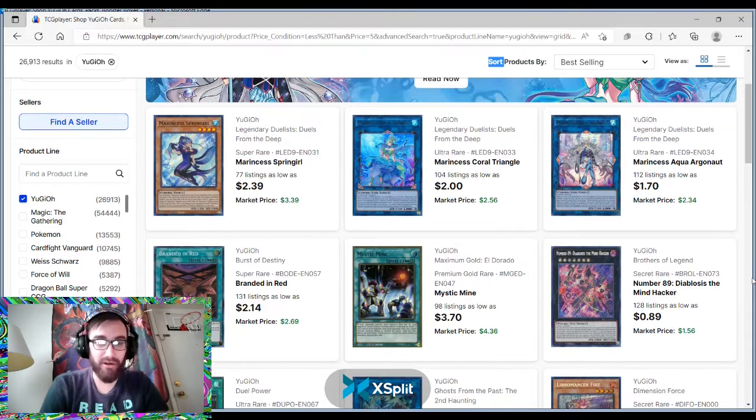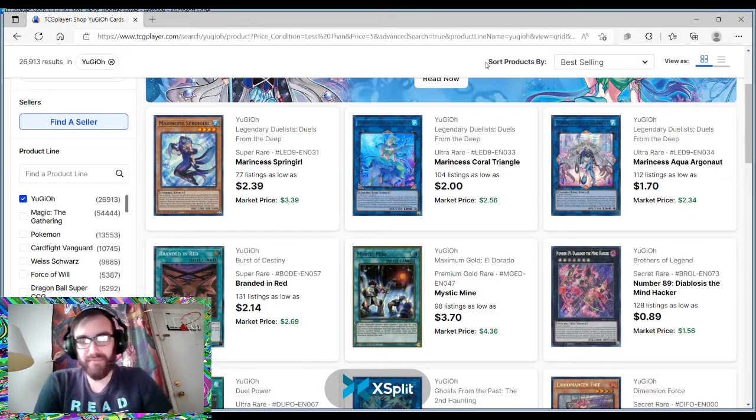So the top three cards are Marincess cards. This definitely looks like a fun archetype. We talked about it a little bit already on the last Market Watch. There's just some decks, unfortunately, that do this. It seems like a deck that does a lot to not really do a lot. Basically, if it can't play through Nib, it's probably not that good.